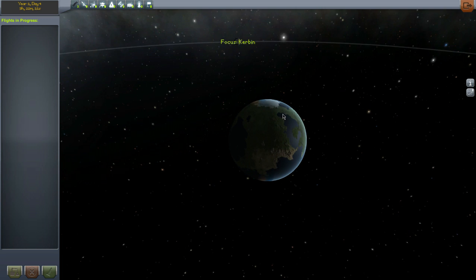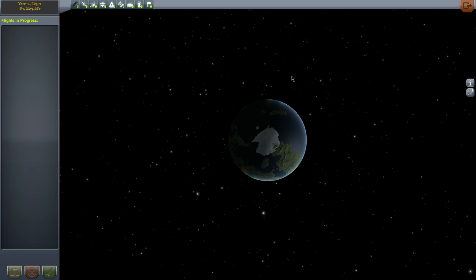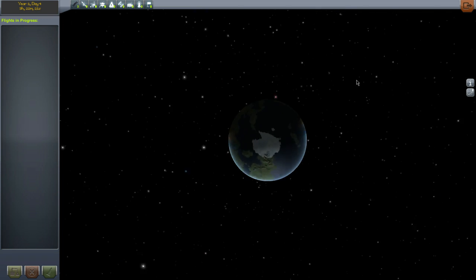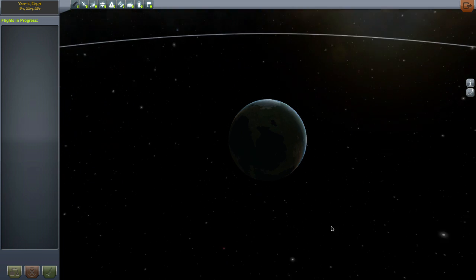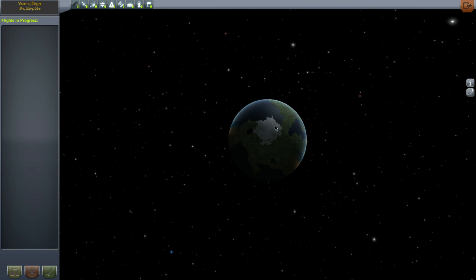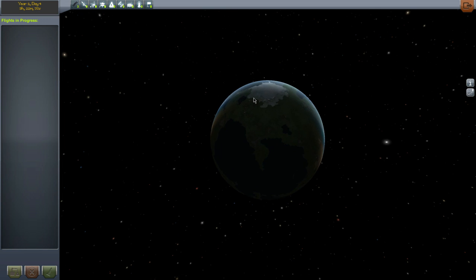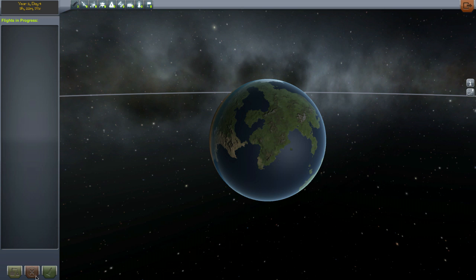So if we come out here and take a look at Kerbin, we can see on the north and on the south poles, there are... Dude, the south pole looks like Australia. Maybe a little bit. Like that? Yeah, kind of. Australia apparently got very, very cold. And then we've got the North Pole up here. I want to see if we get extra science from taking a sample from one of the poles. I think we will. And I think that'll be really, really cool to send a Kerbal up there.